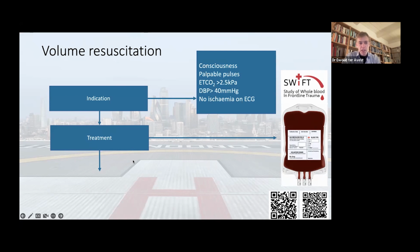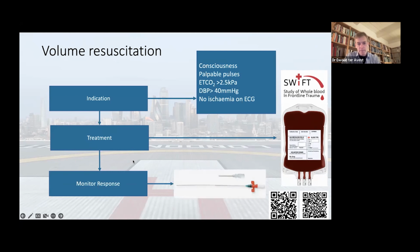And last, if we treat, we also have to monitor a response. The response to volume resuscitation should be monitored closely. Patients with hemorrhagic shock often demonstrate large variation in non-invasive blood pressure readings, and automatic non-invasive readings tend to overestimate blood pressures generally. So if an arterial line is in place, we can use it for really good blood pressure monitoring. If it is placed in the femoral artery, it has the additional benefit that we can not only use it for blood pressure monitoring, but also for potentially upscaling to an 8 French sheath for a potential REBOA in case the patient is not responsive to blood products.